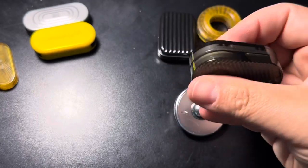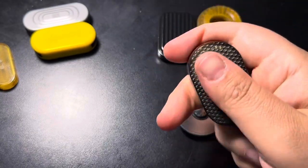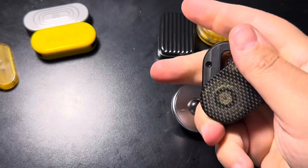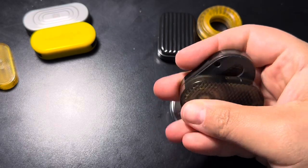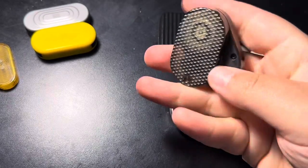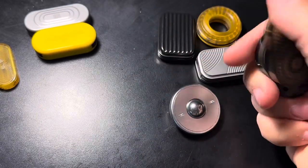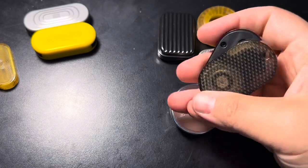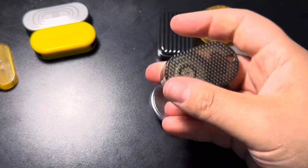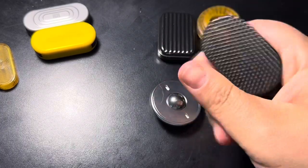I love the design. Definitely well built. Fits in the hand really nice. It's a little awkward to use it. I just feel like it should move a little bit better. Like I can't find a good flow. Like I want to move it right now like this. That's fun.